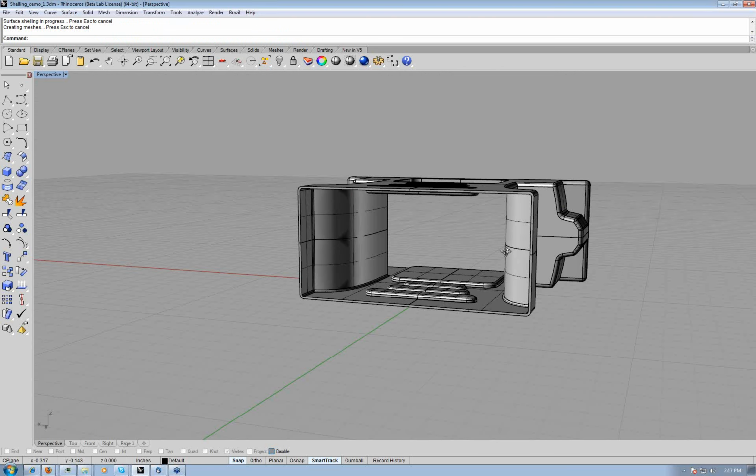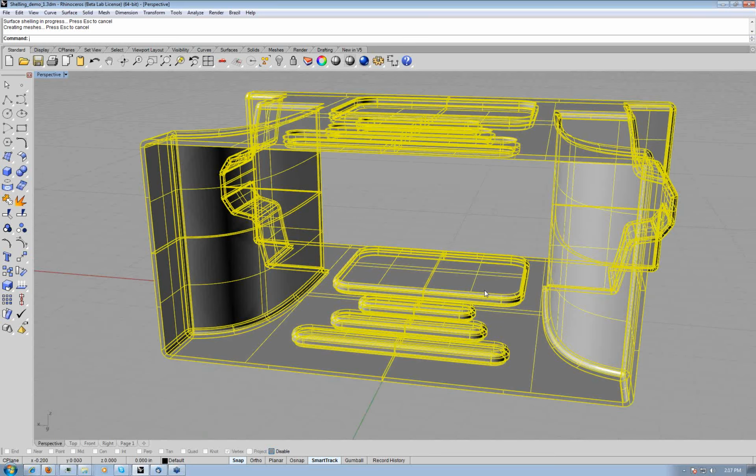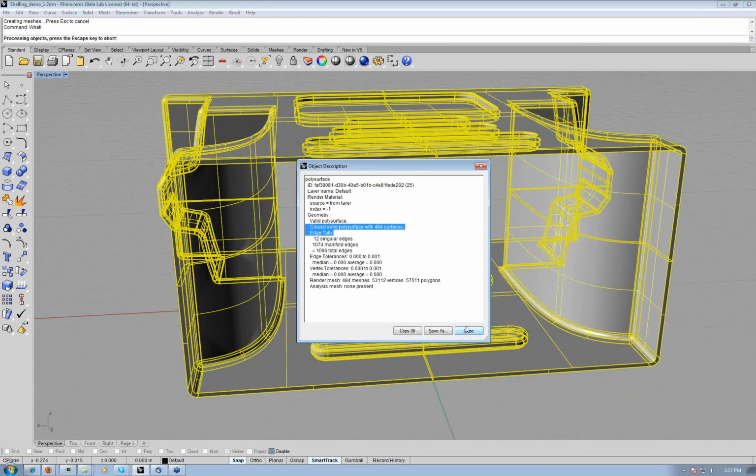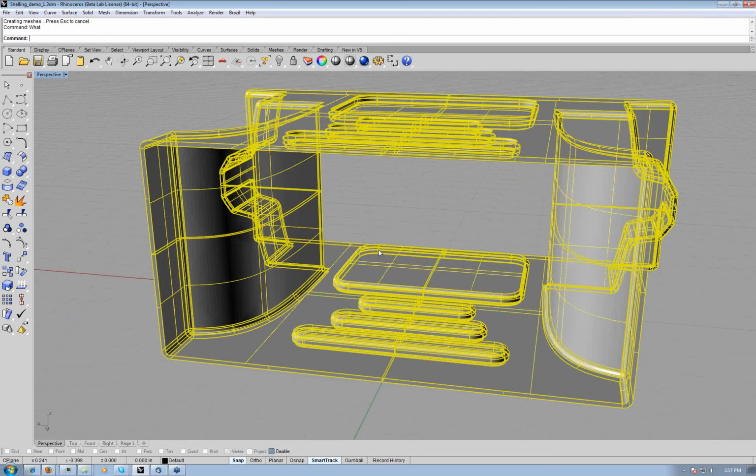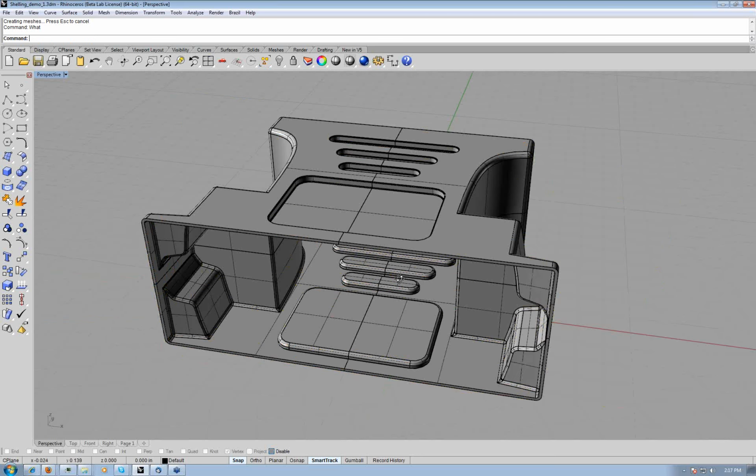And then I'll select it, and I'm going to run one of my favorite commands, the what command. And just to show you how much this rocks, you can see that it is a closed solid polysurface. So although you could do that manually, and many people that use V4 do this kind of thing manually, there is now a command that allows you to do it in V5.